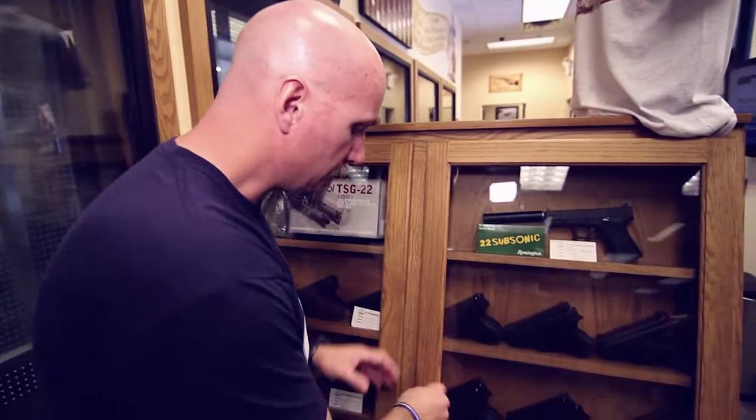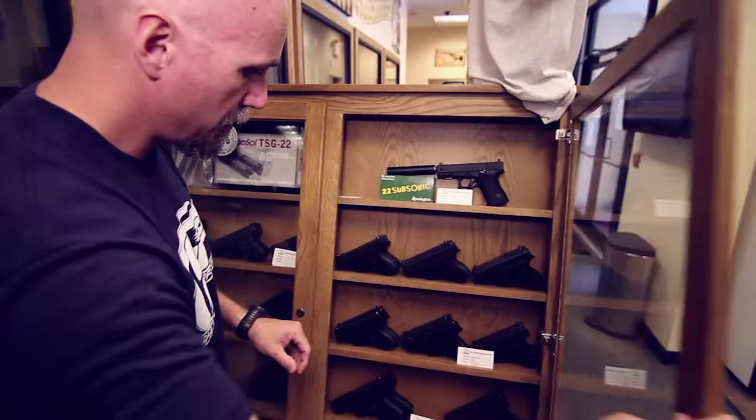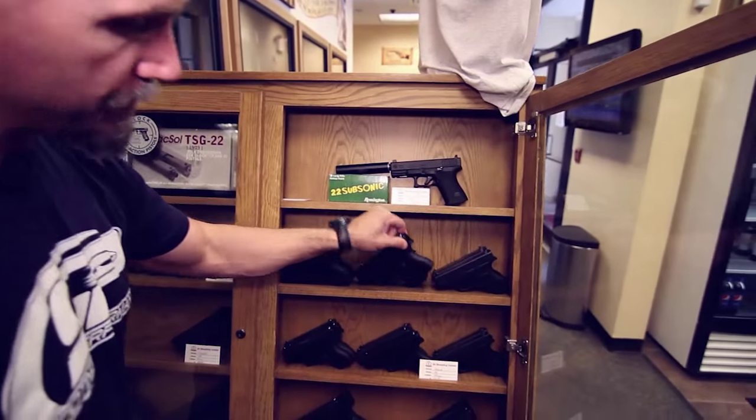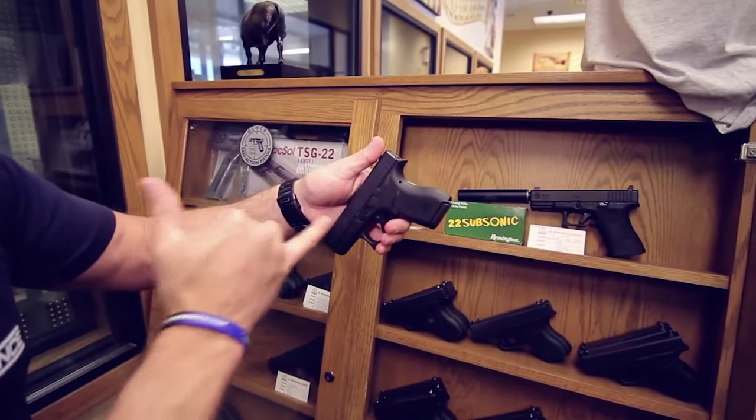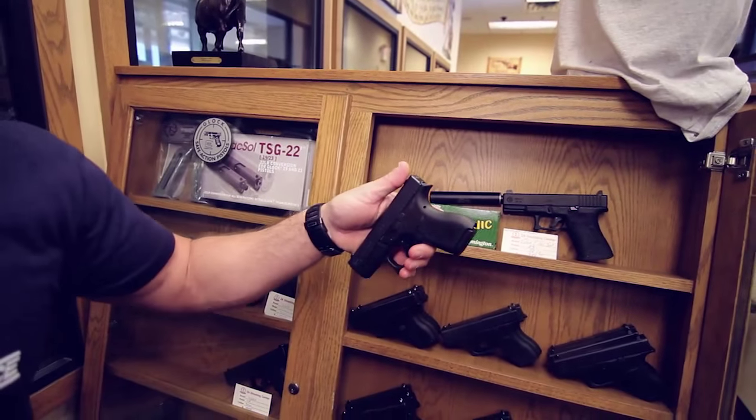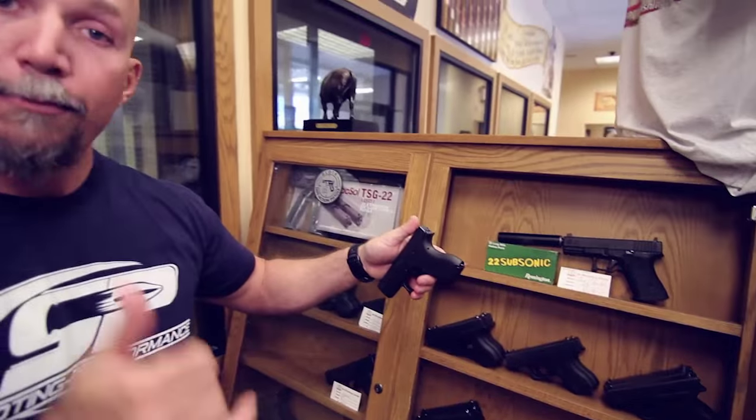Now, I showed you the other two Glocks. I want to really quickly show you the third one here. Now, this is the third one I referred to. This is a Glock 42. This handgun is actually 380 in caliber. The other two or three that I referred to were 40 caliber, and that brings me to caliber.